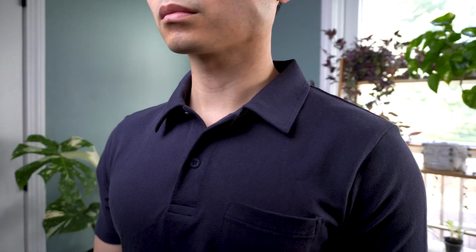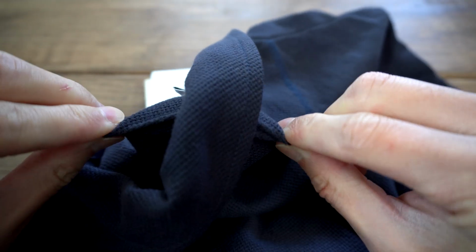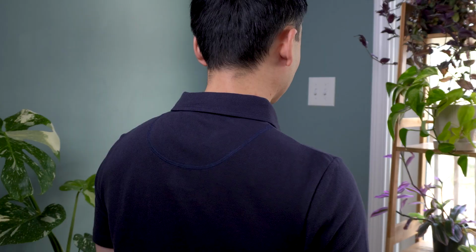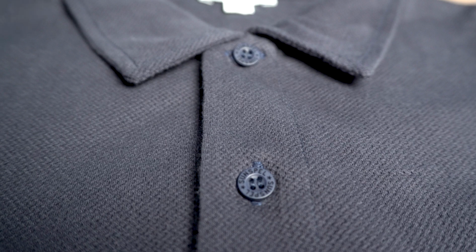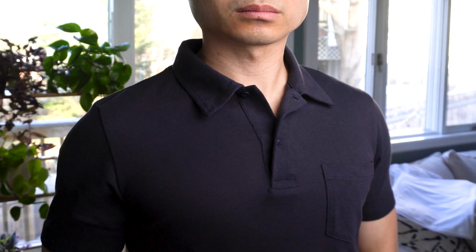The placket and collar is structured with 2 layers of mesh fabric. One unique feature is the back. Sunspel added an extra layer of fabric on the upper back area. I haven't seen this done from any other polo brands that I own. Sunspel is going for a monochromatic look, using the same color stitching and buttons as the fabric. But these buttons are plastic and feel very cheap for a polo at this price range.